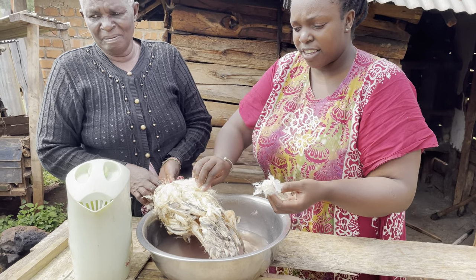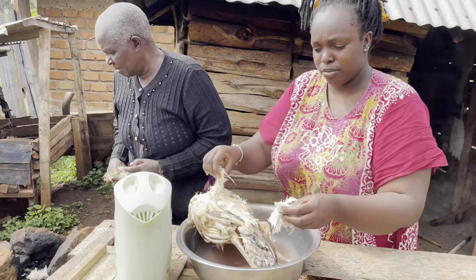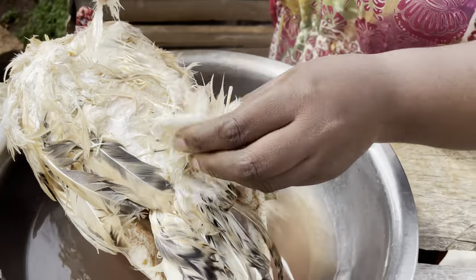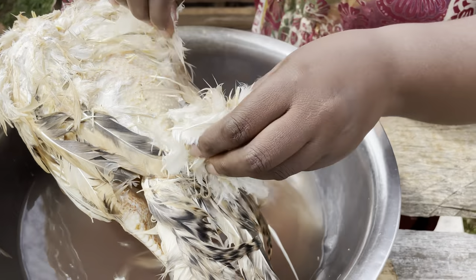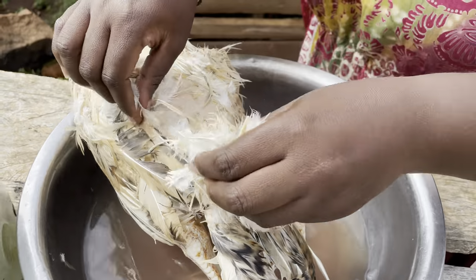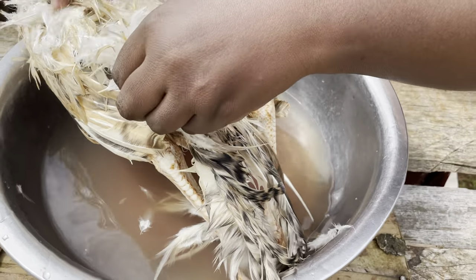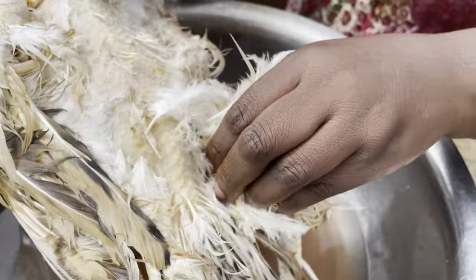So you see how easy it is to remove? My job is already done. When you put hot water, it will also kill bacteria. This is what our ancestors used to do.